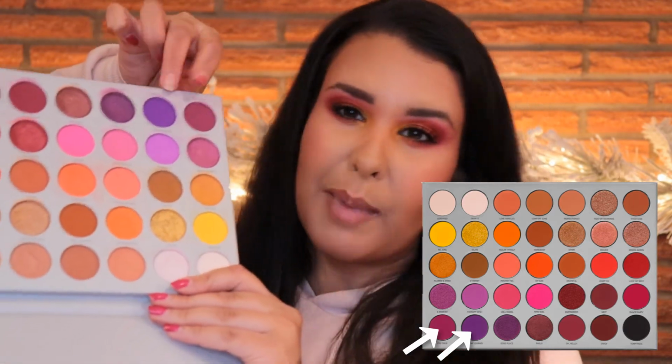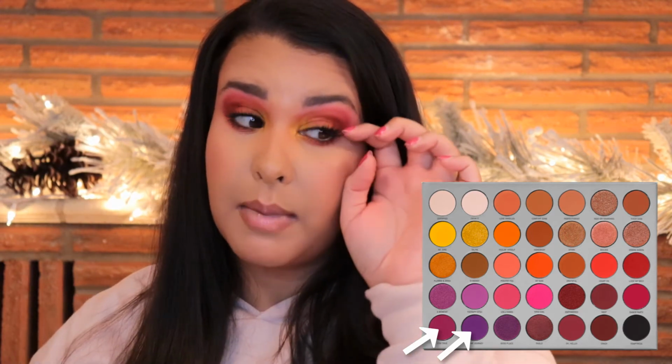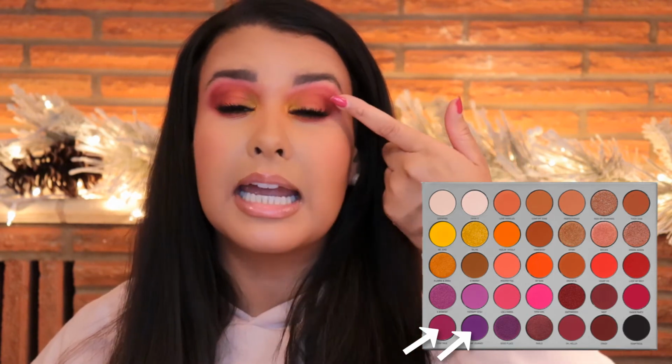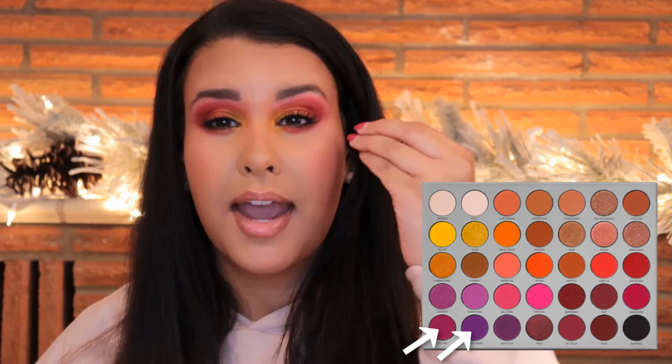And then I started to try to deepen up the outer corner of my eye, and that's where things started to go downhill really quickly. I started trying to use Stay True and Not My Journey, these 2 purples in the bottom of the palette, and I had big time troubles with these. Both of them ended up looking very patchy. The pigment seemed to just cling right on my actual bone, and then didn't fade out, and it was just really unpleasant. Super patchy. It just did not look great.